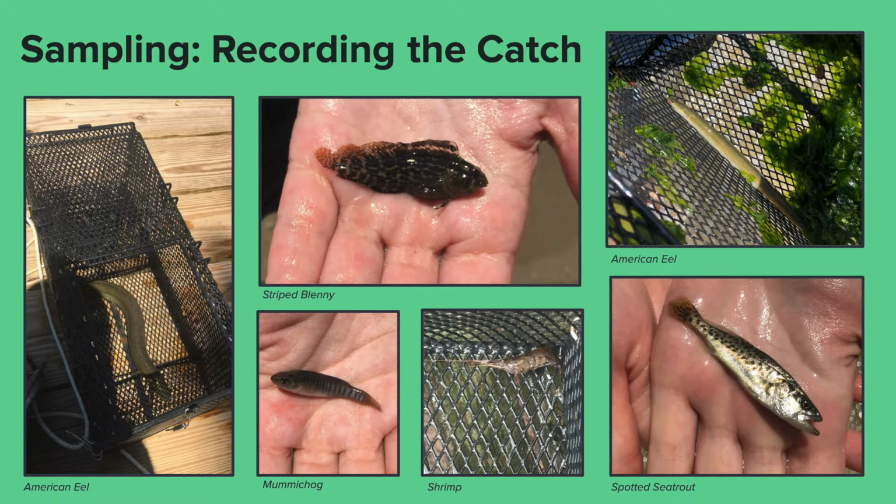As I mentioned previously, the final step of the data collection process in the field is recording the catch before releasing them. Here are some of the photos of the species we caught. We often found mummichogs, American eels, and blennies. We also sometimes found young fish directly valuable to the fishing industry, such as this spotted sea trout seen here, which are an important recreational species.